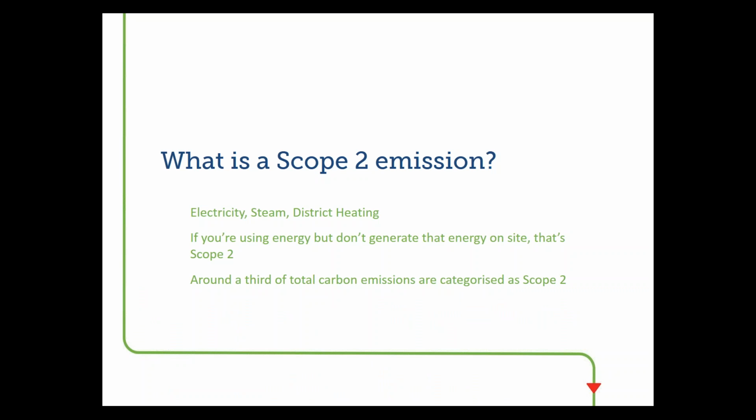So very quickly at the start, we want to talk a little bit about what is actually a Scope 2 emission. I think it's important to be really clear. I don't want to spend too long on it because I'm sure most of you already have this information in your heads. But it is still worth being clear as to what exactly a Scope 2 emission is versus Scope 1 or Scope 3.